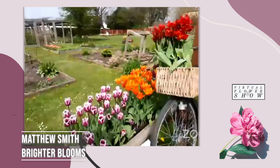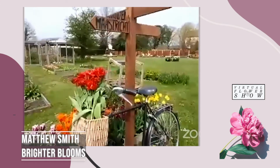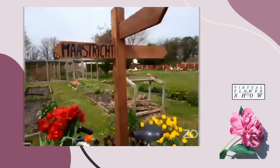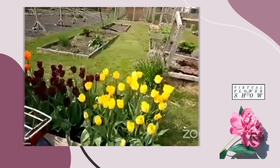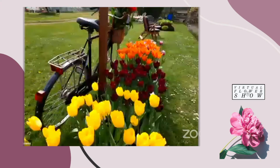Now, a lot of the props that you'll see as we go through this area, we've used at the various flower shows. So this bike has been at both Harrogate and Cardiff Flower Show with the tulips. We displayed at Cardiff Flower Show for about 5 years with tulips. Harrogate, we've been displaying there for about 8 or 9 years, I think now.